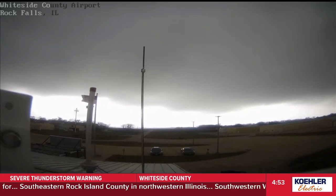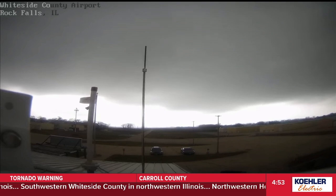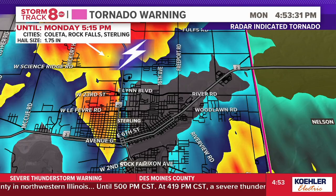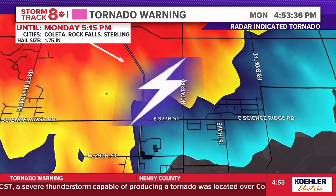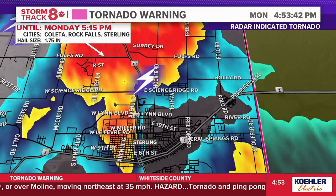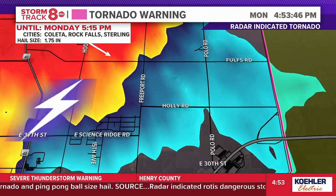In fact, we got another indication of where that rotation may possibly be. Right now, you can see just along East 37th Street, there's Sterling, Rock Falls right there, okay? I'll get even closer. There's Sterling. And it gets you way farther north, that's where the rotation may be, just north of town. And it continues to make its way into the open area that we see just north of town itself.